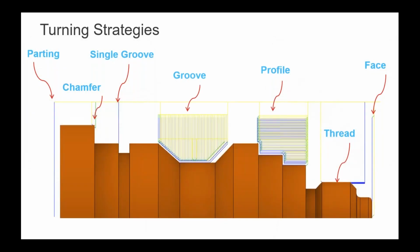And to give you an example of what some of those toolpaths would look like on a part. So we have grooving, single grooving, chamfer toolpaths. The profile, again, we can set it up to match the actual profile of the part. And if you're doing mill turn, we can do a spun profile to be able to make sure that you're cutting the part to its silhouette. So we have those turning solutions.